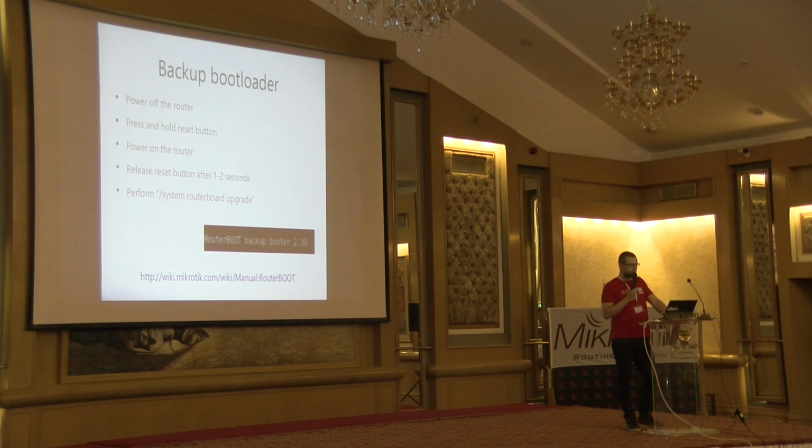So what you should do to use this bootloader? First of all, power your router off, press and hold the reset button, power on the router, and then release the reset button. If you have a serial port and you have connected to it, then you will see, like in the screenshot, routerboot backup booter loading. Not routerboot booter, but routerboot backup booter.